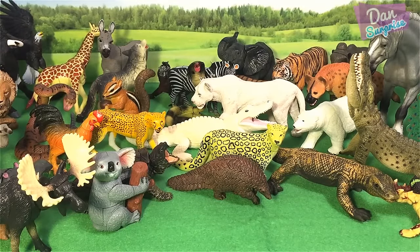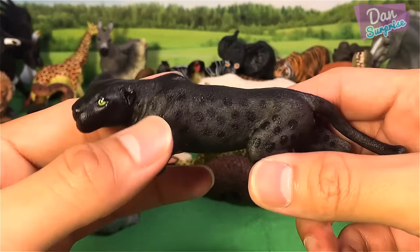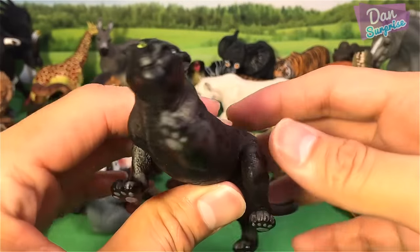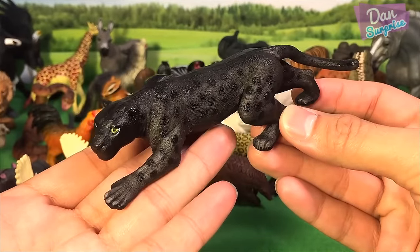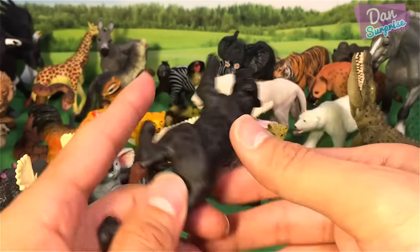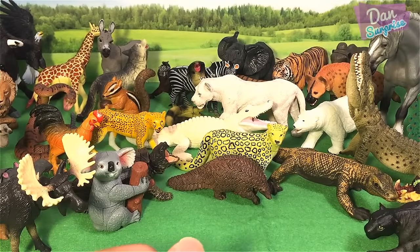Next, let's see what else we have. Okay. What is this? This one over here is a black panther. Really beautiful creature. Take a look at this really, really cool pose. Looks like this animal is ready to pounce on its prey, okay? I'm gonna place it right over here.